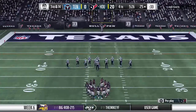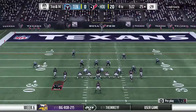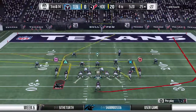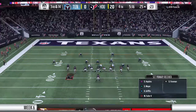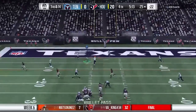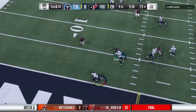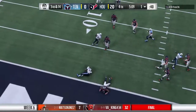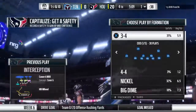Gonna need something special here on 3rd and long. After that sack, what does Watson have in his arsenal? Let's go. Back to throw, Watson. And this ball's tipped and intercepted. Picked by Kevin Byard. And a big turnover there as his guys will get the football back.